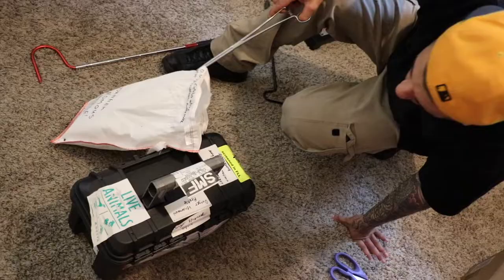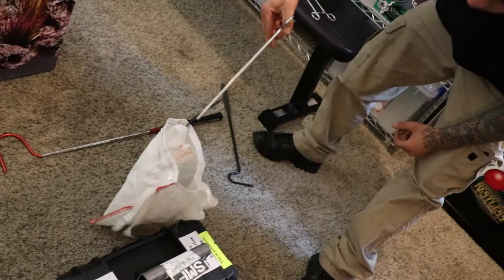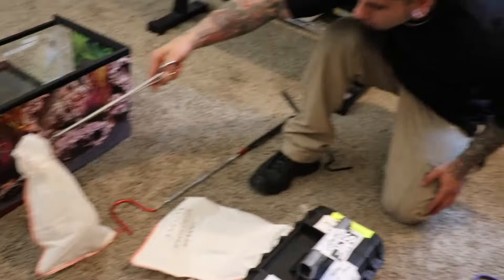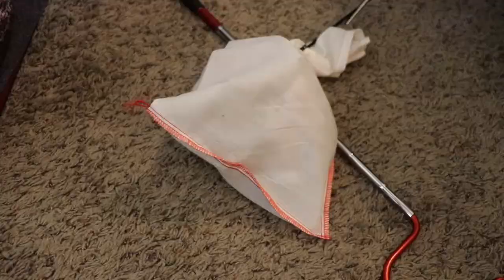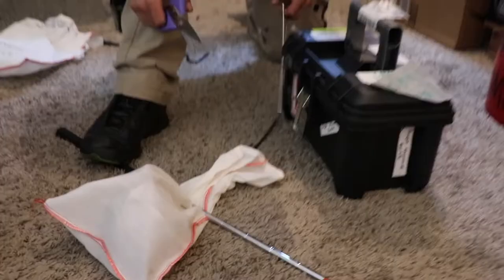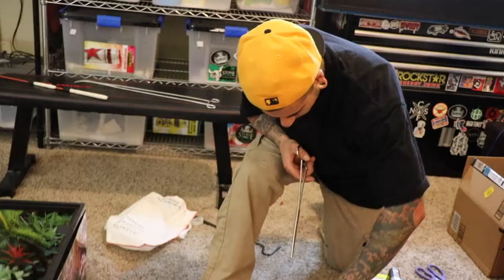Okay, so it's double bagged. Okay, see him moving around in there. Well, I can see his diamonds through the thing. I almost want to just drop him right into the tank, just so I can see him.